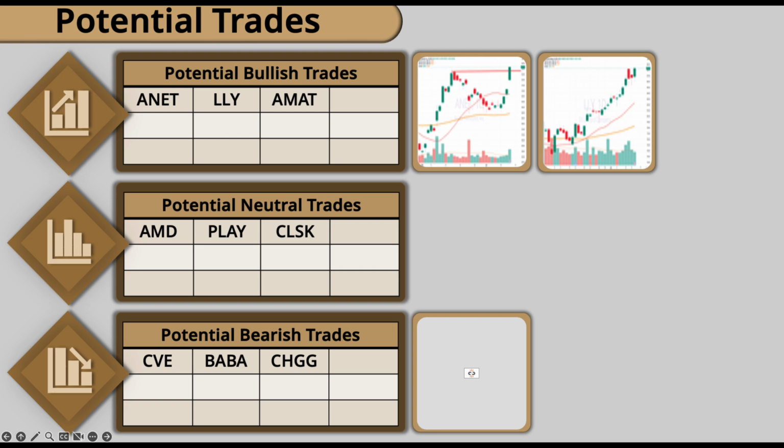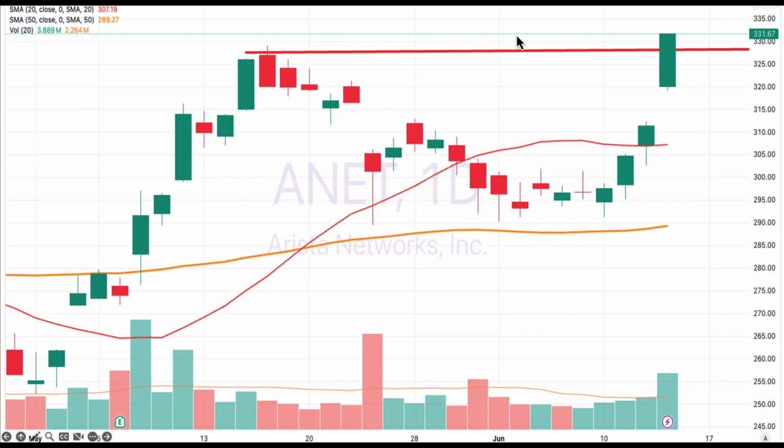Because I think there's an opportunity there in these market conditions where volatility is low, that we can just follow those. So let's just start with the first one I have, which is AlphaNet Networks, ANet.